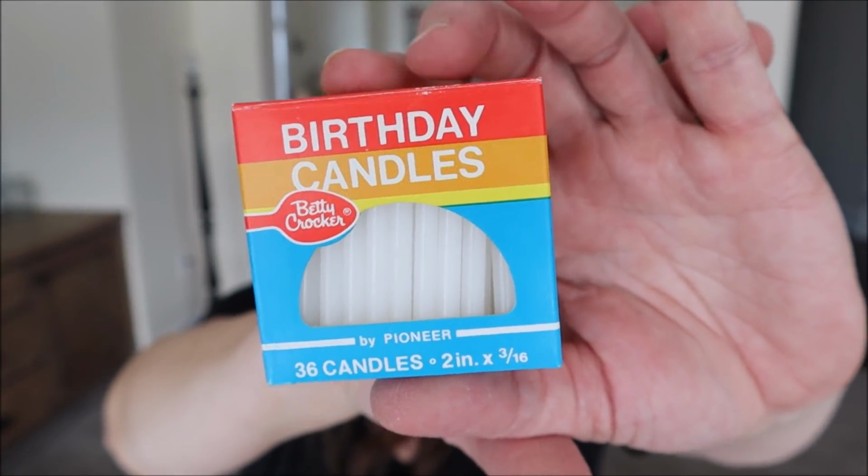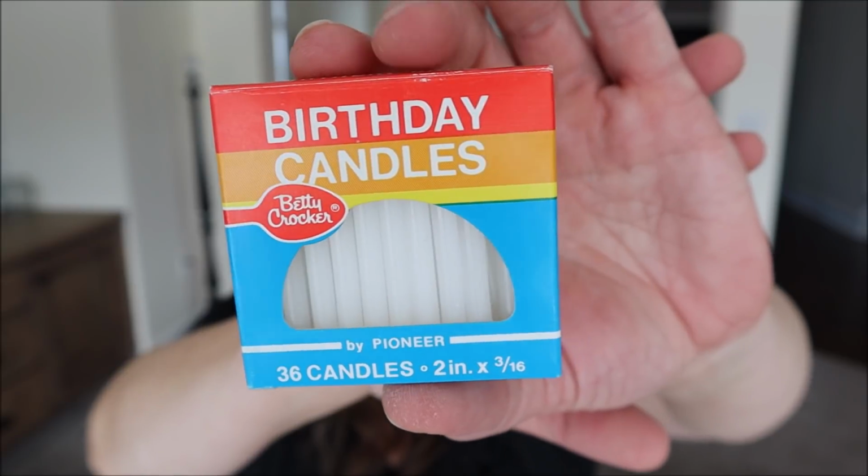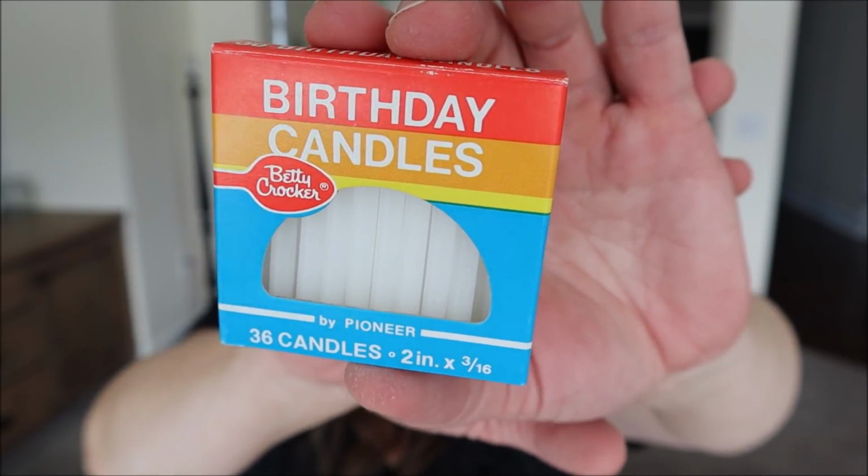It's by Betty Crocker. These don't have any dates on them, but I'm thinking they're rather old. At least, you know, maybe 80s. This one's by Betty Crocker. And look how small these candles are.